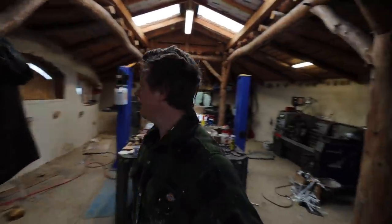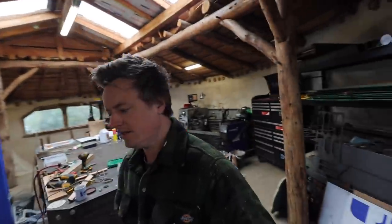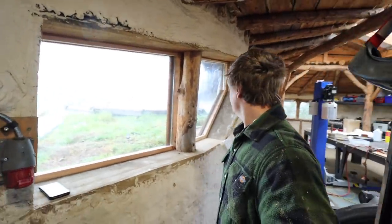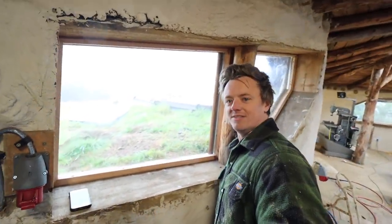Right, morning everyone. It's a pretty miserable old day out. Check it out. Out the old windows. Can't even see past the hedge.